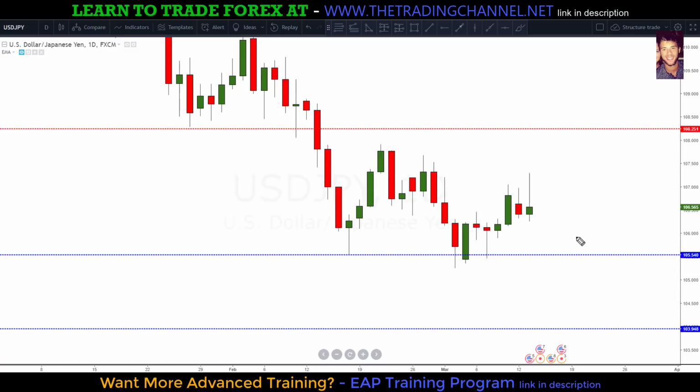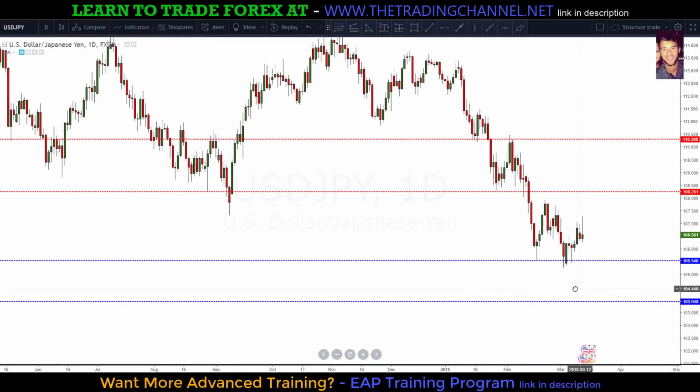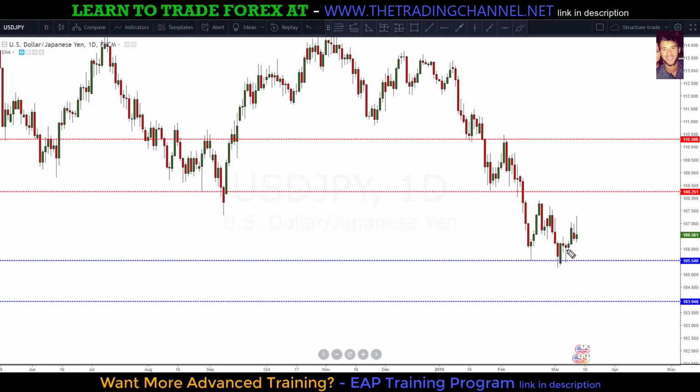What are we expecting next out of this pair? Well, of course, again, we are in a massive downtrend here on this pair, at least here on the daily chart, and that analysis is going to stay exactly the same until we break above this resistance level. So what do I mean by that? Well, we have our move down, our lower high. Until we break above that lower high, until we get a breakout above this level, our prediction remains the same, that this market is going to continue lower and break into new lows.